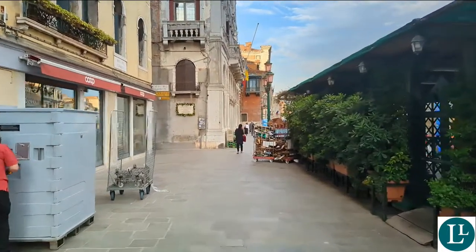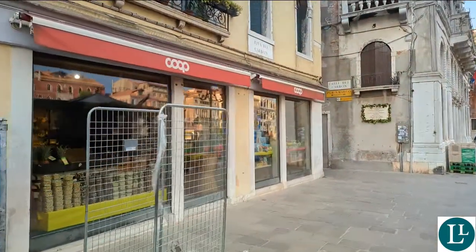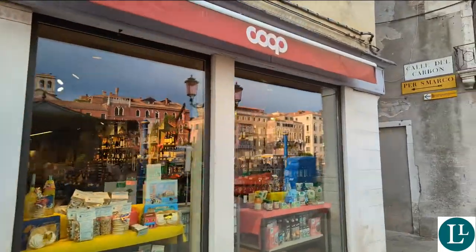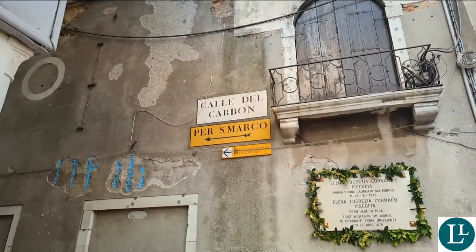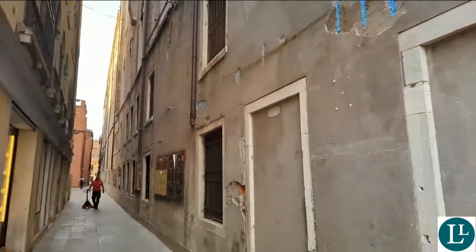Okay, when you get down to this corner, you'll see the awning, and this is a Co-op supermarket, and this is the indication for you of where to turn. You can see that it's the Calle del Carbon, and clearly a sign pointing you to San Marco. So let's go down the laneway here.